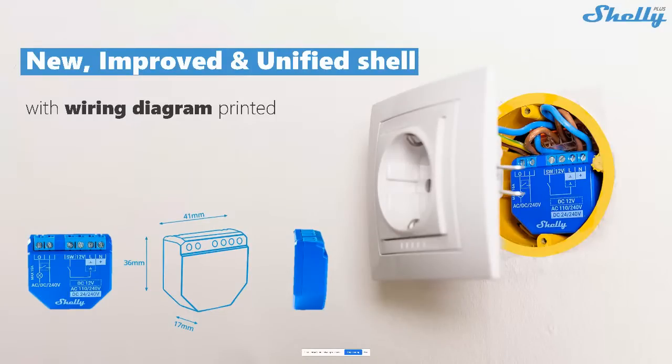Now, one more benefit of that uniform form factor is that it's going to allow Plus products to all use the same add-on accessories.